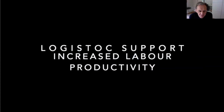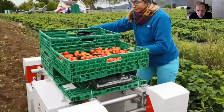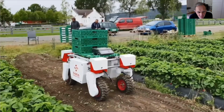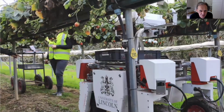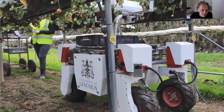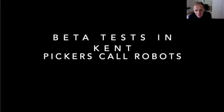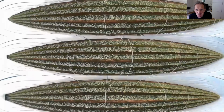We're using the robot for logistics support, and this is to support fruit pickers. So rather than carrying fruit from the end of rows, we're using the robots for fruit picking support. This just shows the robot in Kent on the test last year. The picker on the left's got a phone, presses the phone, and that calls a robot. The robot then comes, picks the fruit up and takes it to a pack house. And this just shows a fisheye lens in the greenhouse, showing that going on.